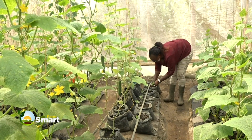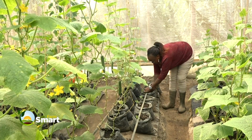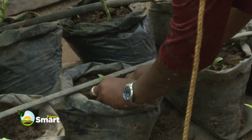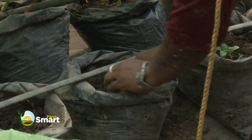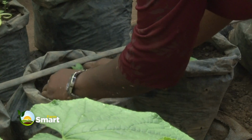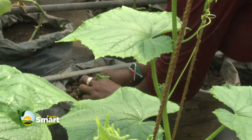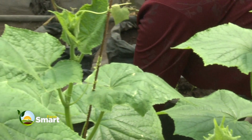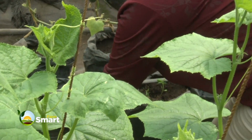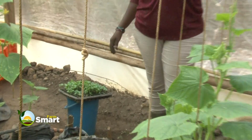Put back some soil, put your plant and press. Put back a little bit of the soil, put your plant and press. Put back the soil, put the plant, just like that. There, you will have done your transplanting.